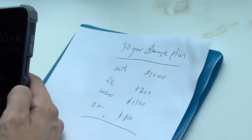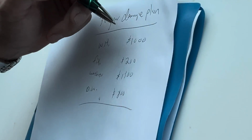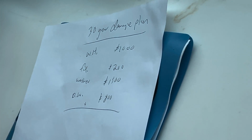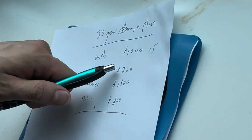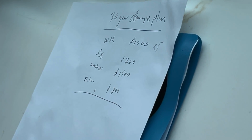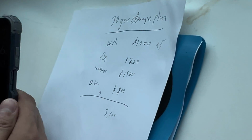Multiply that by 6. That's $21K. Oh wow, $21,000. How'd you get that number? So this is changing them out every 5 years, which is normalcy for dealing with hard water, right? Every 5 years. Okay. So 1,000, 200, 1,500, 800. The total of that is 3,500. 3,500 times 6. That's your 30-year damages.